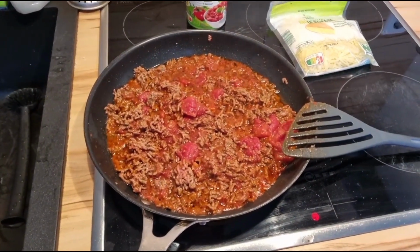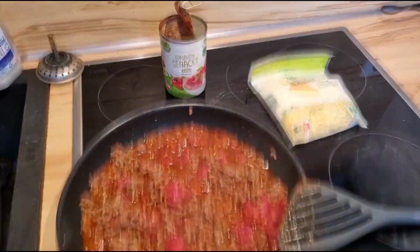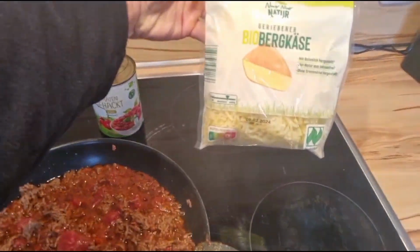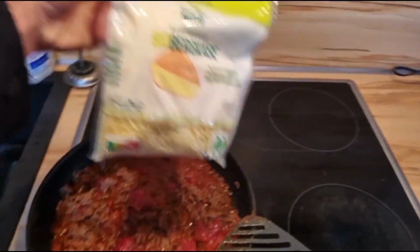Keto day 3, organic ground beef, organic tomatoes. Yes, a can is not optimal, but still fine. Organic raw cheese, I'm not using all of it, just 50%, half of it, so it is 75 grams. This is 400 grams and 400 grams of tomatoes.